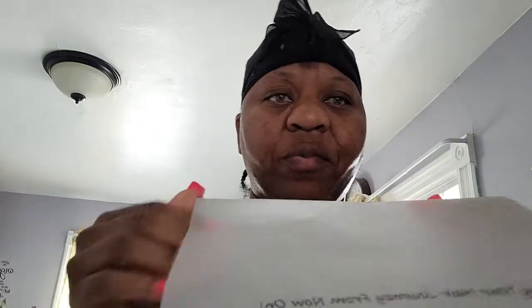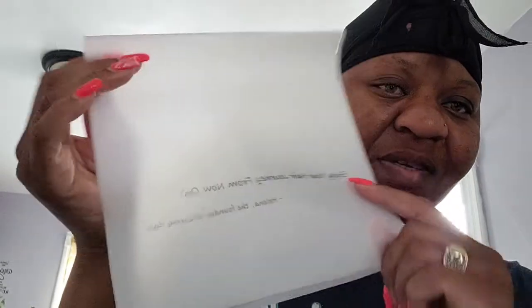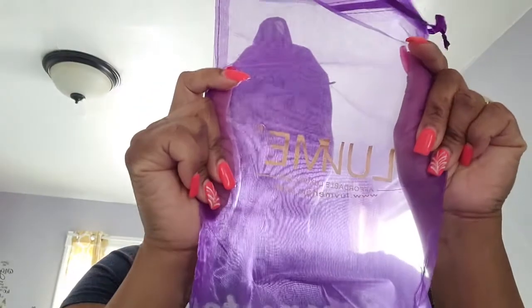It's like a parchment paper, and this is written on it. So that's awesome. So the hair was wrapped in a hairnet as usual. There was this over the box, and the hair itself was in this bag.